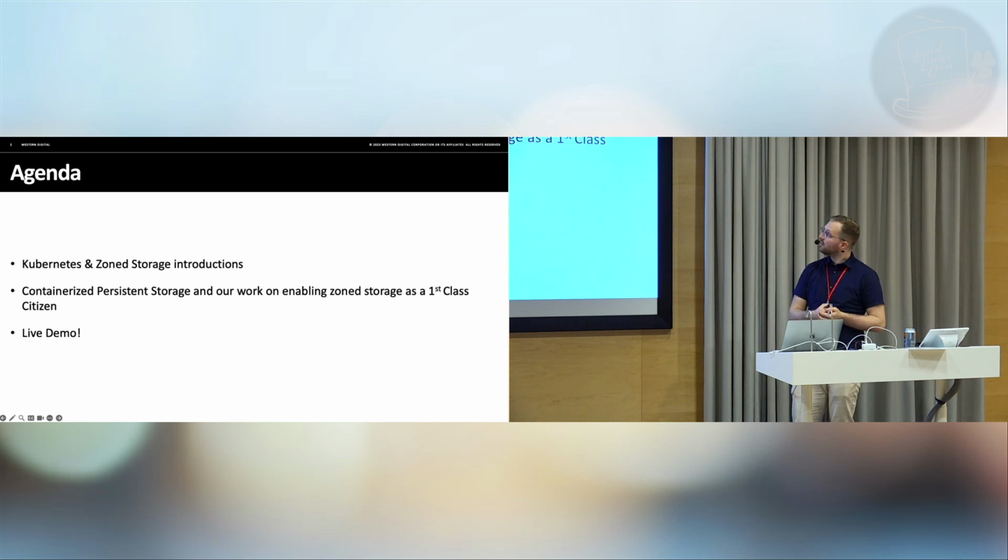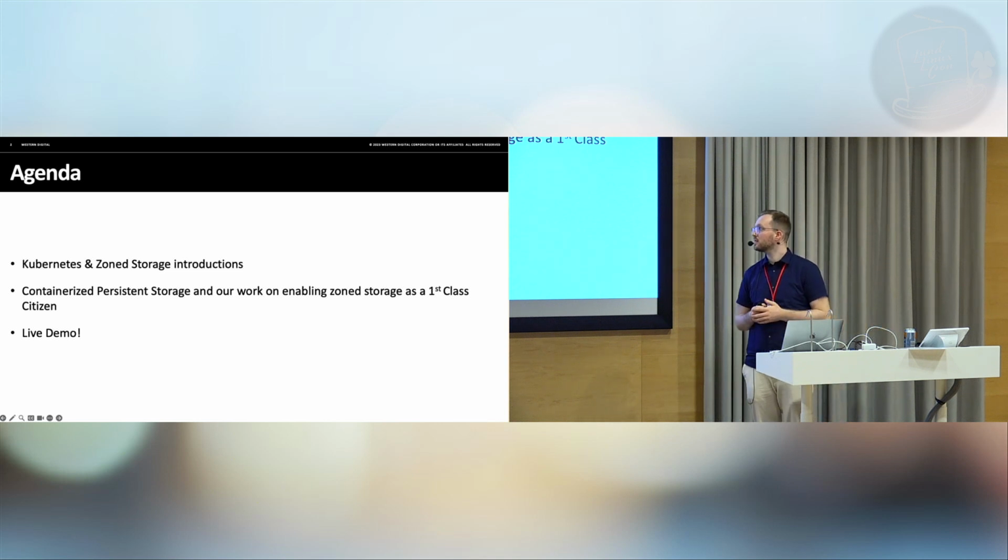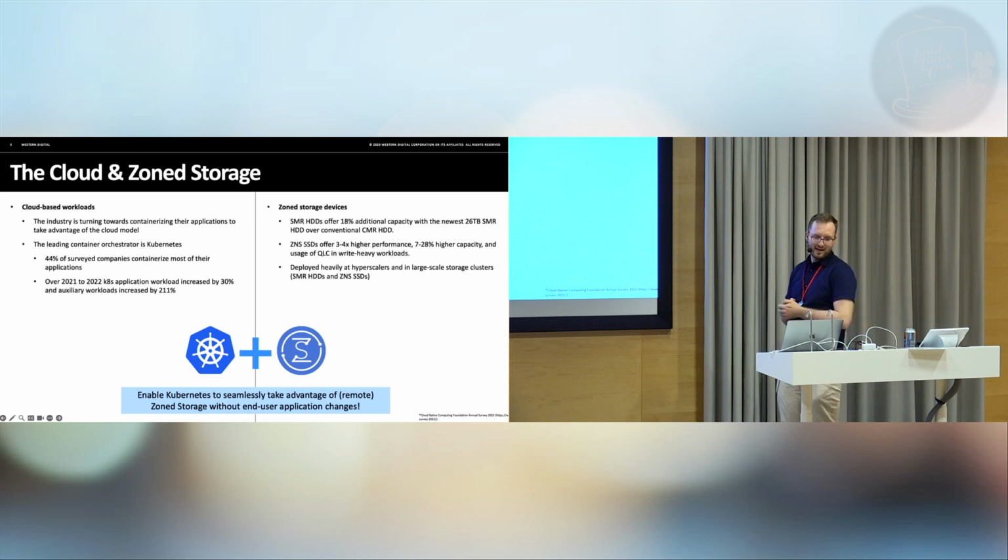So the agenda for this talk: I'm going to give quick introductions for Kubernetes and zone storage, but a little bit different from what Andreas did. Then we will talk about containerized persistent storage and our work on enabling zone storage as a first-class citizen in Kubernetes workloads. And at the end, a live demo.